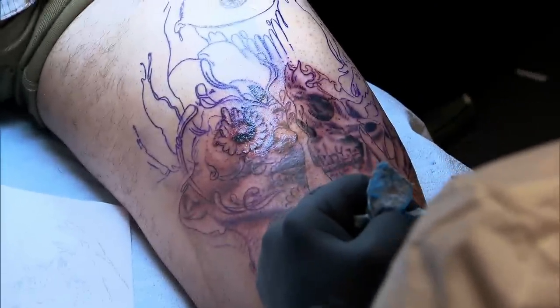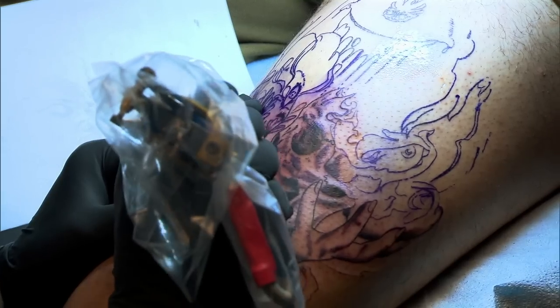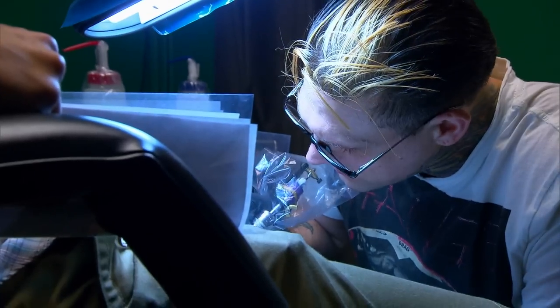I think I took a big risk. We'll see if it pays off. It's coming alive. Oh man, it'd be so nice to have 100 grand. 100 grand is a life-changing amount of money.